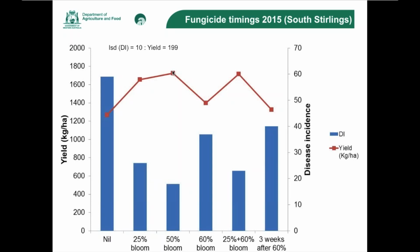The only thing which I think I must mention here is that when we applied fungicide very late, 3 weeks after 60% bloom, there was absolutely no effect of that late application. In terms of two applications, they give as good a response as just one application. So it really reinforces my previous messages that a well-timed single application will give you the best control of the disease, and you will get the best economic return by this application.